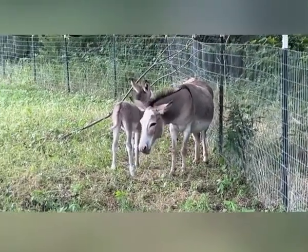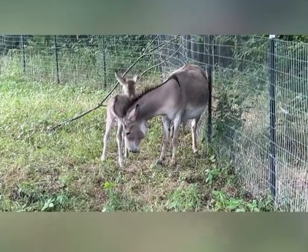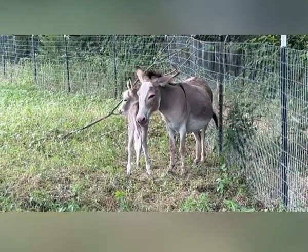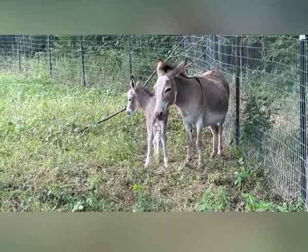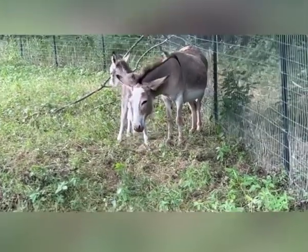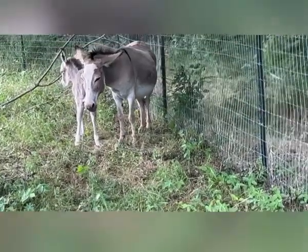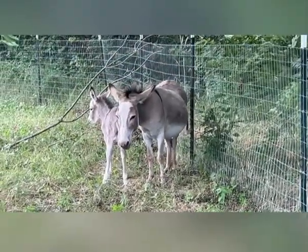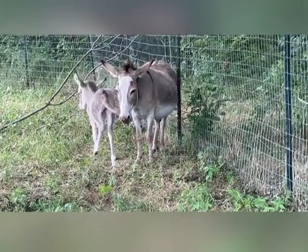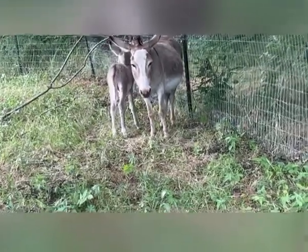Bunny is such a good mama. Hi, Bunny. You once again had a beautiful baby, and look at those white legs. Hi, baby. I'm gonna try to keep this baby right in the middle of the picture as I try to get closer.